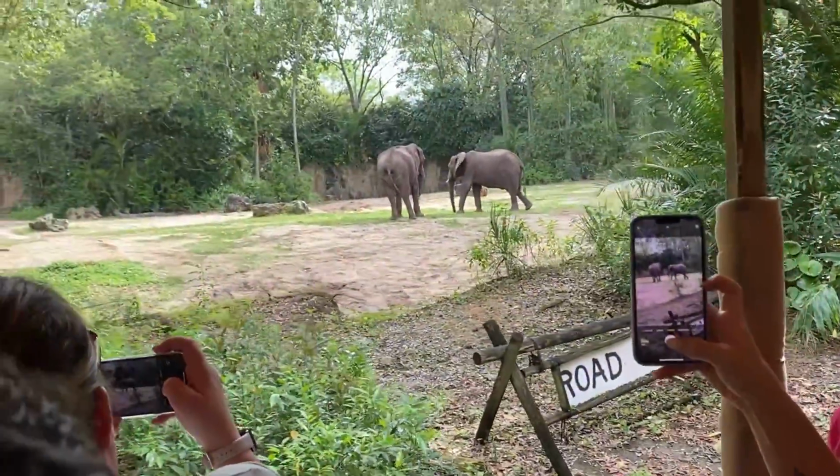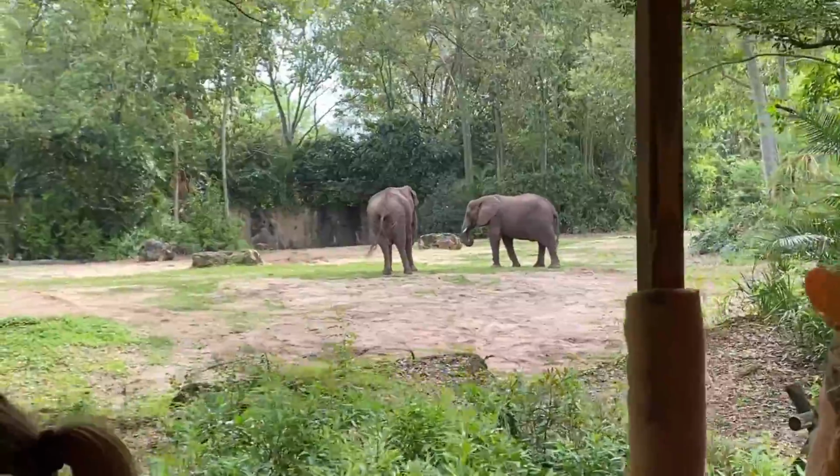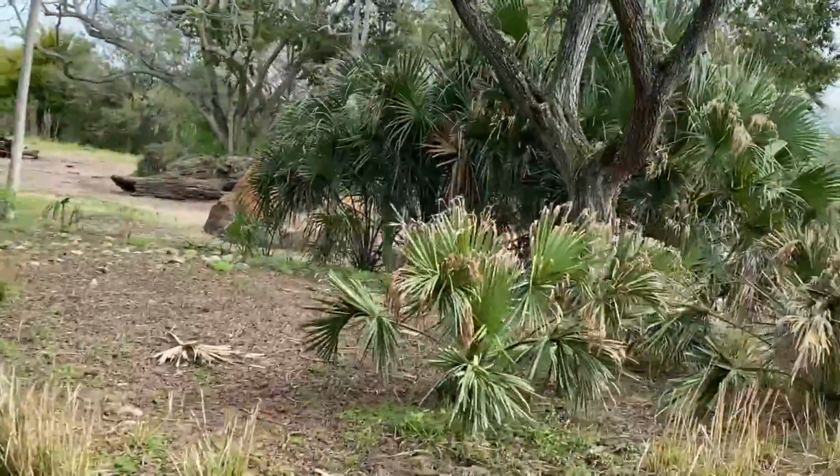And when born, the elephants are about 150 pounds. They're going to grow to be nearly 15,000 pounds. Now this is about our halfway point through our journey. Two males over here.